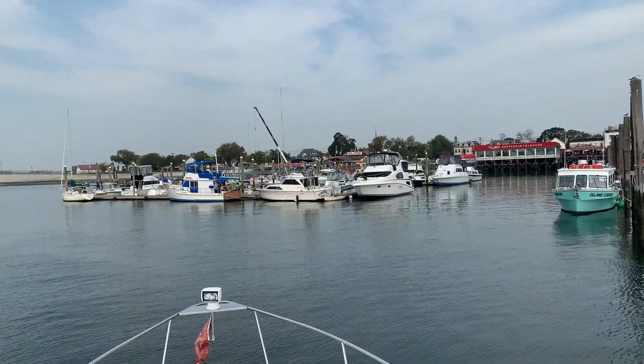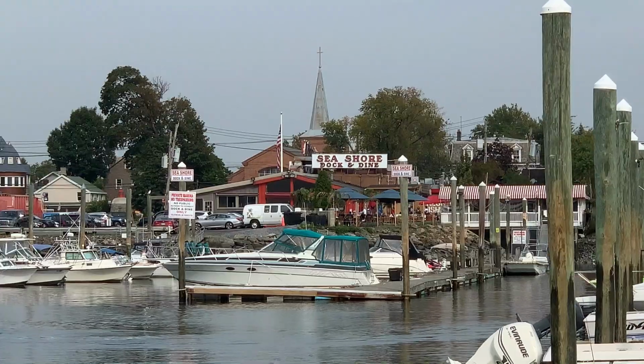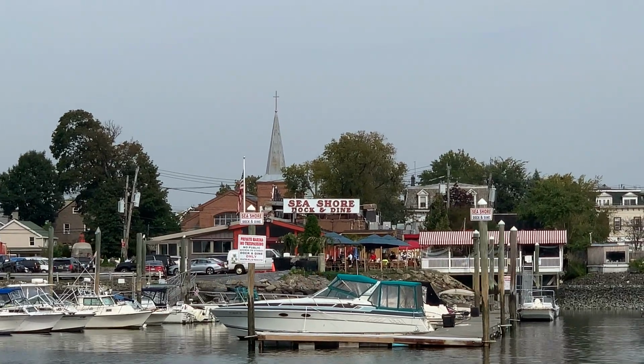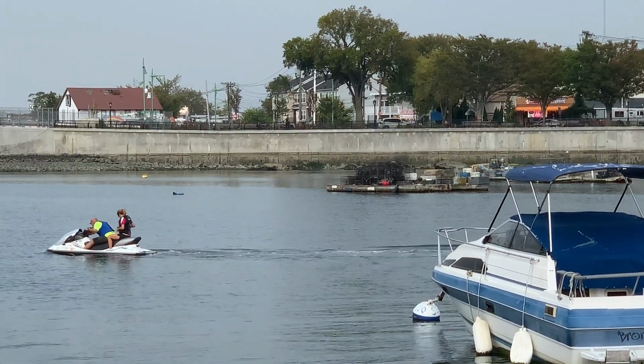As our tour comes to a close, we're now approaching the port where we started as we get closer to the City Island Bridge, ending our complete circumnavigation of City Island. City Island has a rich nautical history and is undeniably an oasis in a metropolis.